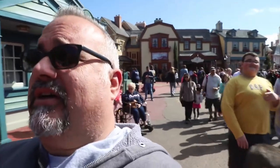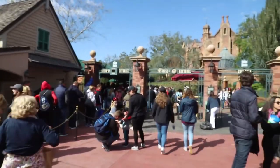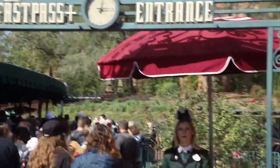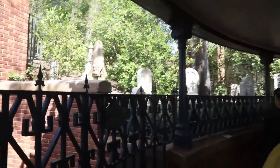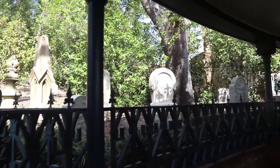And now we're headed right over here to the Haunted Mansion, which has a 50 minute standby wait. See that over here. We're coming back here. We have our fast passes, so we're getting ready to go. Our first ride of the day. Here are the gravestones as we get ready to head into the Haunted Mansion.